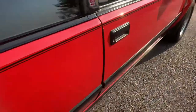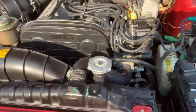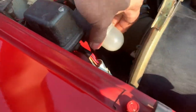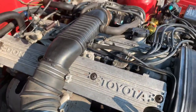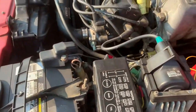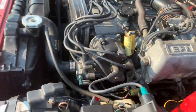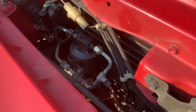Let's look at the engine. Stock, no modification made. This light still works. No leak, no rust. Radiator is still in good shape. AC works.